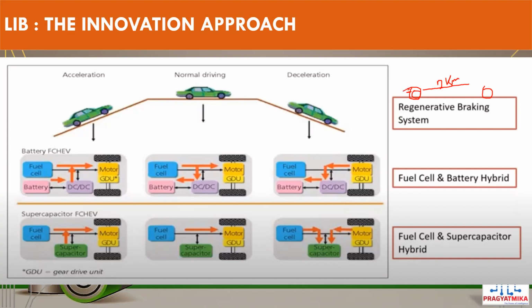So if we are having the supercapacitors in the bus, once the bus comes to the station and maybe it stops for a minute, and within that minute I'm able to charge that supercapacitor up to a level so that it can move the bus to the next 2 kilometers, and then again at the next bus station, I can again charge the supercapacitor.